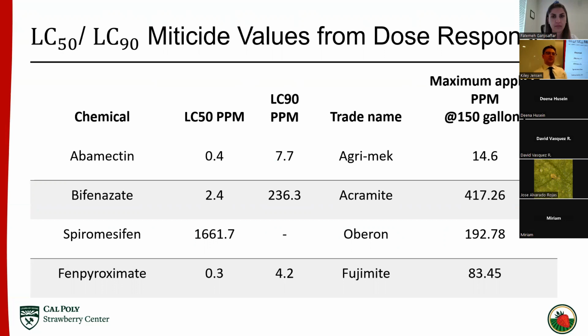And to give you guys context of what we actually apply of these chemicals in California strawberry systems, we have the trade name of a particular active ingredient along with the parts per million of what we can apply to our agricultural systems with that miticide. So let's say the susceptible population of spider mites was infesting California strawberry production fields, and we applied abamectin at a rate of 14.6 parts per million. Well, the data from my dose response curve tells us that theoretically we could achieve over 90% mortality if we had a perfect pesticide application.